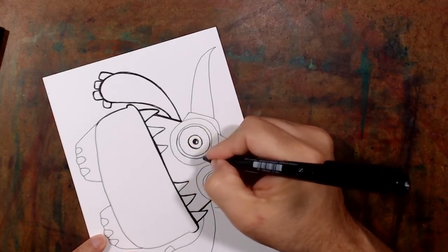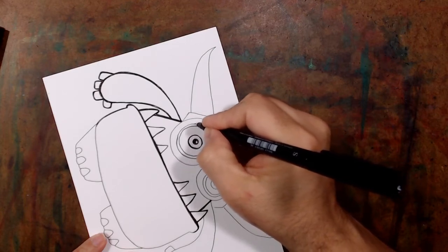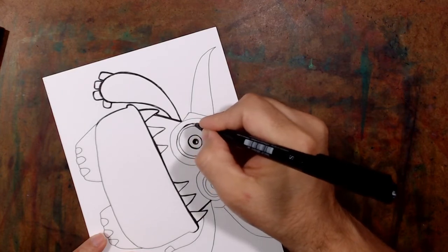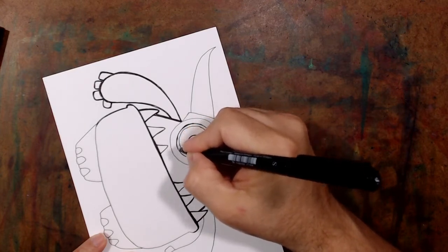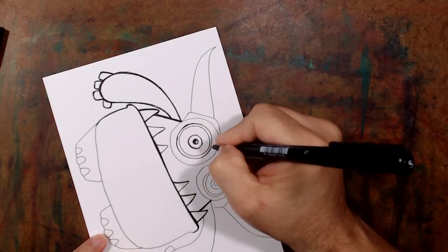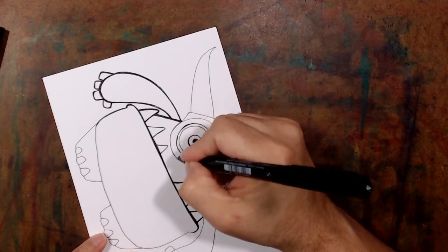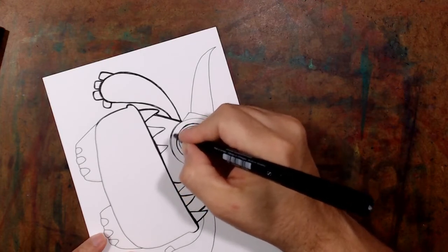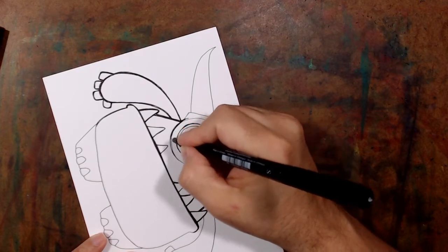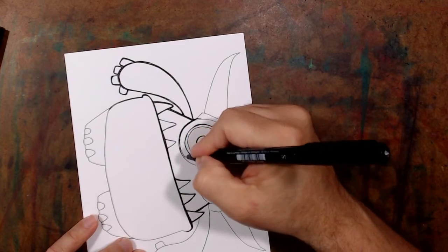And then maybe this I'll go around and make it just a little bit thicker, but not a lot. And for the outside of the eye, I think that's going to be the most important part, so I really want to make that stand out. So if that's really thick, that's a good thing.